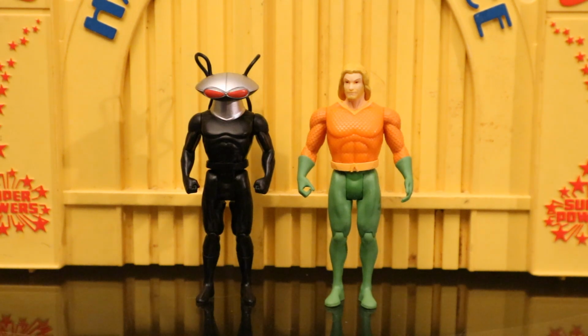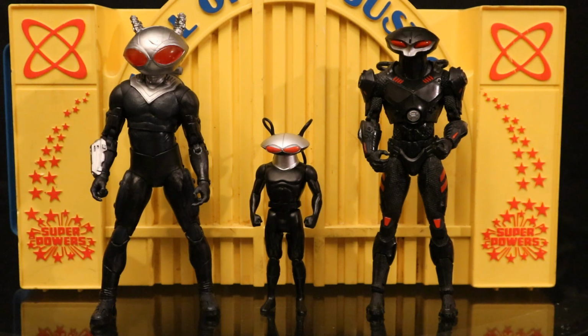Here's Black Manta next to a Superpowers Aquaman. Finally have an Aquaman villain to pit him up against. And then here he is, next to a couple of McFarlane DC Multiverse Black Manta figures. On the left, from the Aquaman 2 movie, and the right, from their Page Puncher line. The one for the Aquaman 2 movie looks a lot closer to the comic version, and a lot closer to the Superpowers version than the Page Puncher one does.